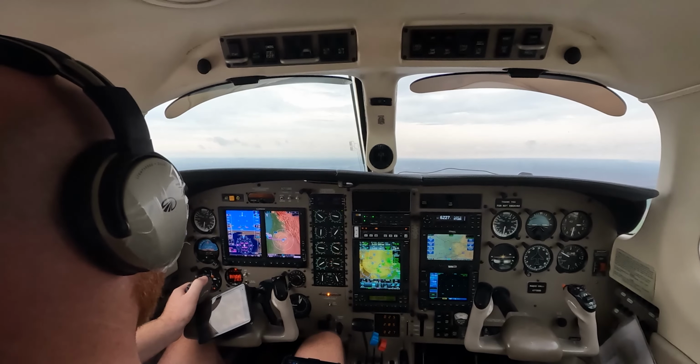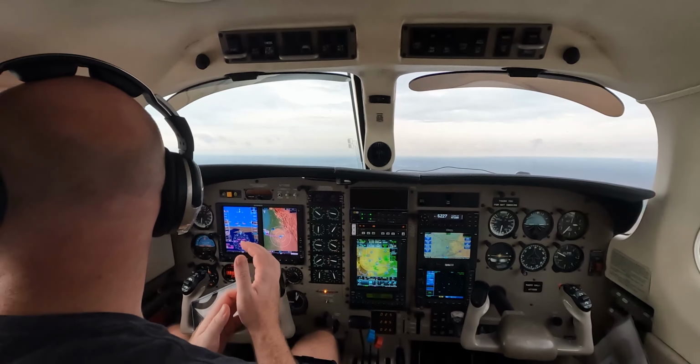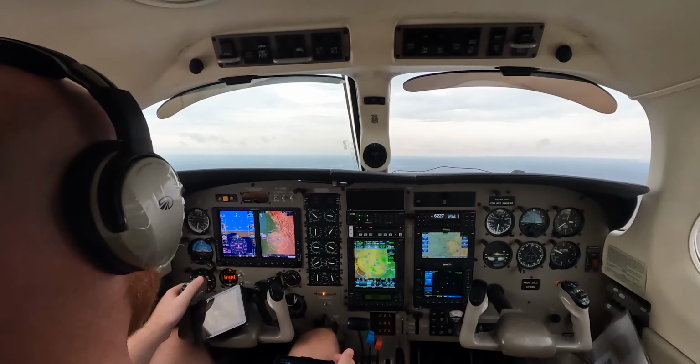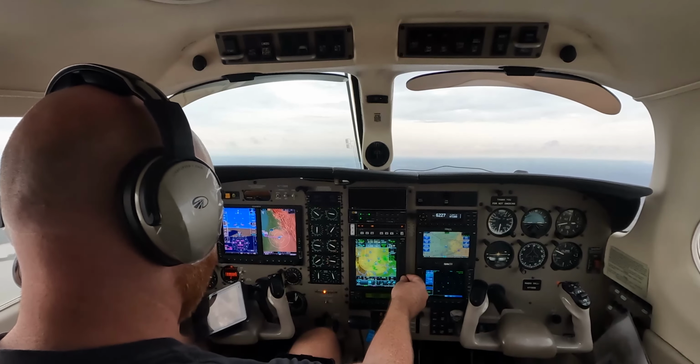Departure, Malibu 715 Bravo Bravo, just departed San Angelo, runway heading 270 for 7,000. 715 Bravo Bravo, San Angelo departure, radar contact. Maintain 12,000, turn left direct College Station. 12,000, left direct College Station, 5 Bravo Bravo.